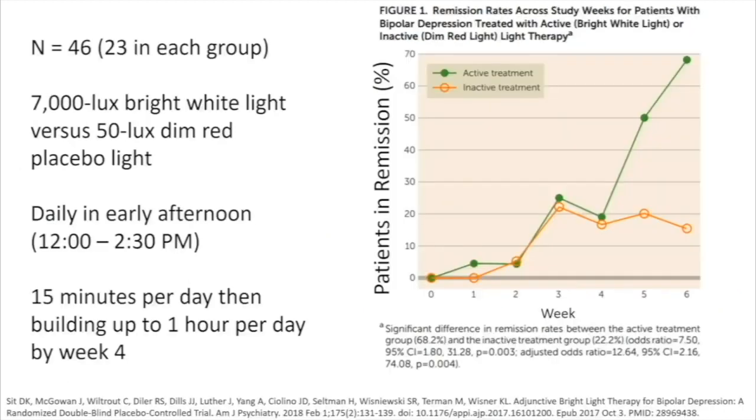In 2017, this paper was published looking at can proper light therapy affect bipolar depression. And this study showed that in 46 patients, which were randomized to placebo versus 7,000 lux bright white light versus 50 lux dim red placebo light, around 12 o'clock to 2:30 in the afternoon, 15 minutes per day, and then building up to 1 hour per day by week 4, you can see here that by week 4, there was a significant increase in the patients that were in remission from bipolar depression. That's a good thing. As the number goes up, that was good. And you can see that as the amount of light that was given to the patient increased after week 4, there was a much higher percentage of patients that were in remission who got the 7,000 lux bright white light in the afternoon.